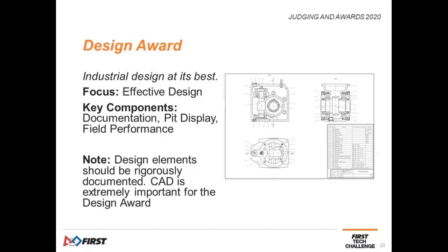And once again, this is a bit of a tip for later on in the season, but pit display. I think that a lot of the top teams that win the Design Award really excel in having things shown off in their pit that judges can touch, that judges can see, and are helpful not just for judges, but also for you as a tool to explain things. It's sometimes hard to flip your robot upside down. It's a lot easier to just grab a part and show judges the piece that you're talking about instead of trying to take the robot away in the middle of matches.